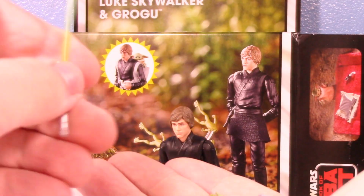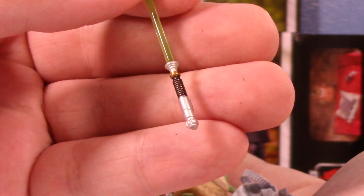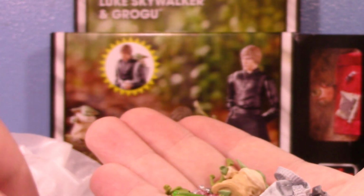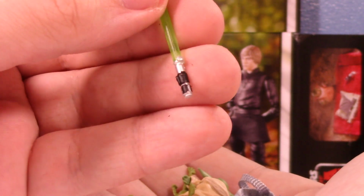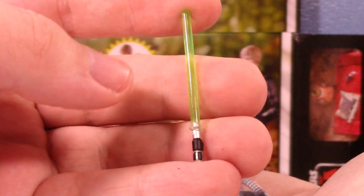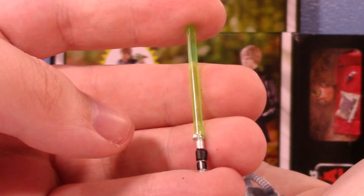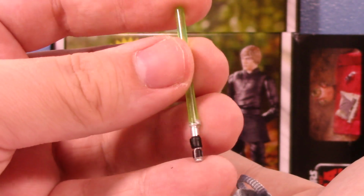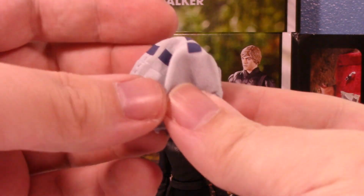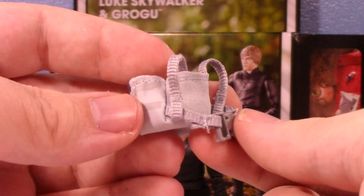So we have got Luke's saber. Yeah, lots of detail on that. I'm noticing there's lots of little fibers getting everywhere. I don't know if that's from the figure or from the packaging or what. Might be able to see them on my fingers. So yeah, Luke's saber. We've got Yoda's saber, which I'm not sure how he got a hold of that. Maybe someday we'll get that figured out. In the same movie, we'll find out how Maz Kanata got the Skywalker saber, as in we probably never will. But yeah, pretty cool. Little Yoda's saber. And then here is the backpack. This might be similar to the backpack that we saw from Bespin training Luke, but I don't know.